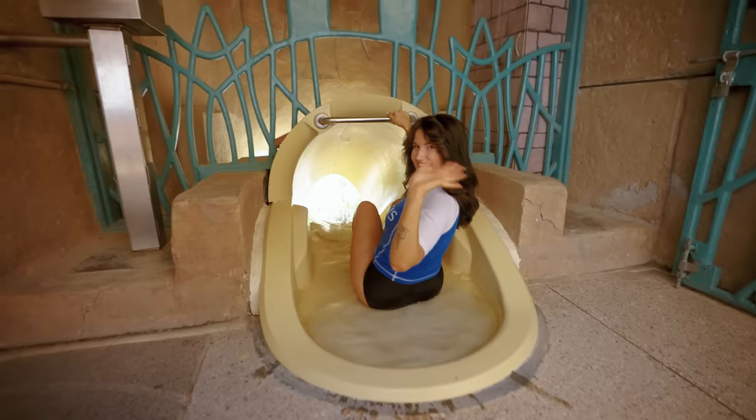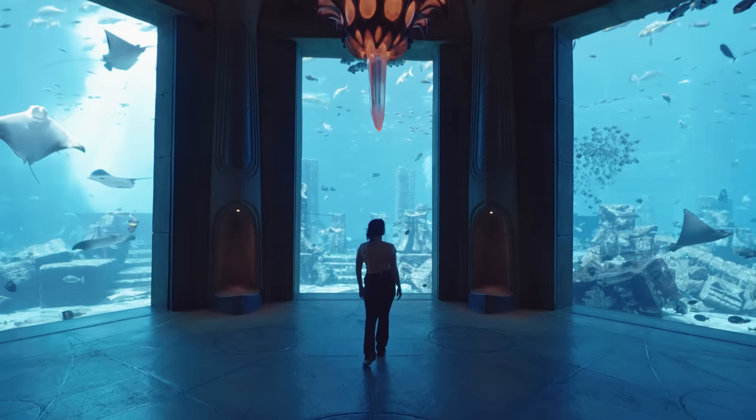You can never run out of things to do. I've had the most incredible day, and whether you're staying or not, you have to visit Atlantis The Palm, Dubai's most iconic resort.